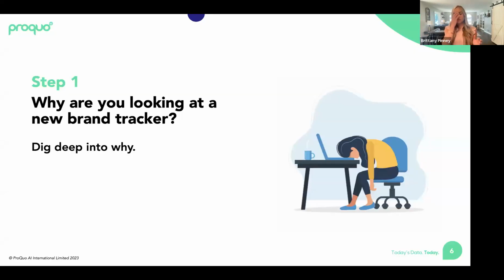So what we've come up with is a set of 6 steps that we feel are really the ones you need to take in order to ensure that you have a successful RFP process for your new brand tracker. So the first one is really digging deep into the pains that you're currently having with your current brand tracker, or maybe you're currently experiencing pains because of a lack of data in general.